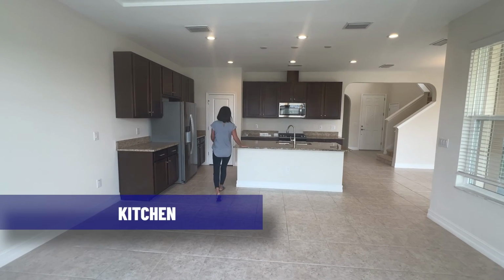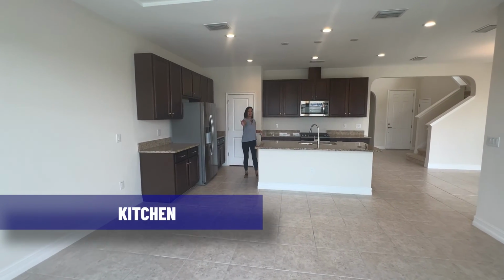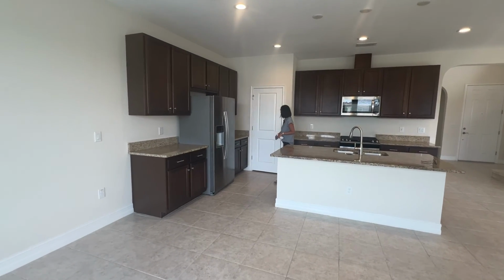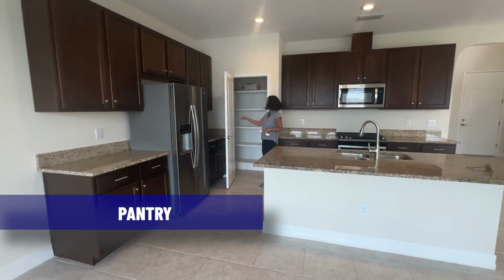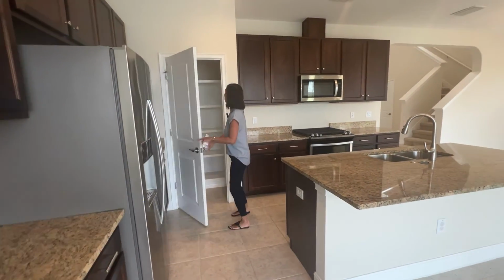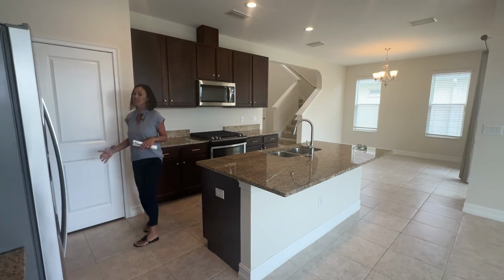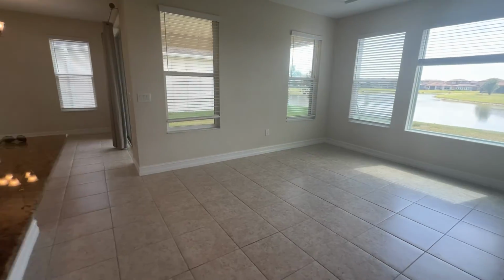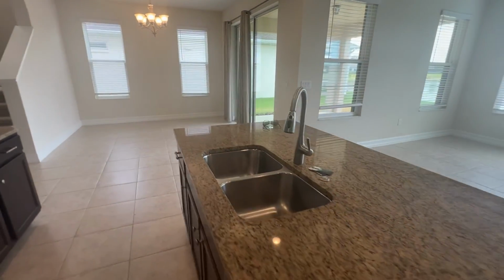So you've got your granite countertops looking over your family room. You've got nice stainless steel appliances, a door on your pantry with nice wooden shelves. So that's a plus because I know how those wire shelves are when things fall between them. So let's go upstairs, check out the other 3 bedrooms on the 2nd level.